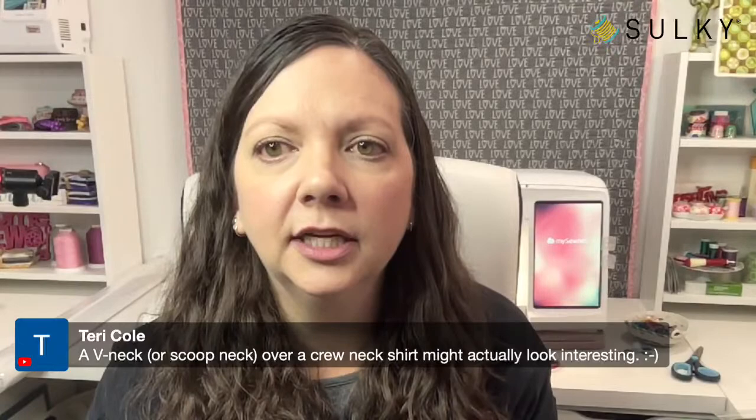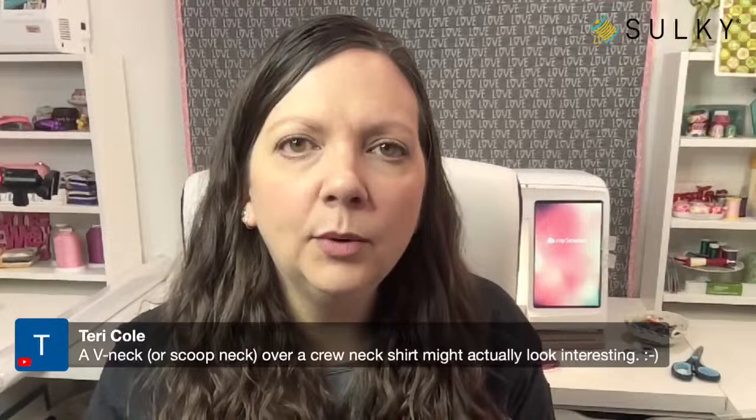All right. Terry says a V-neck or scoop neck over a crew neck shirt might actually look interesting. You never know. It might get a little tricky when you're cutting away your various necklines underneath to make your shirts, you know, behave as one. But please experiment with the technique and let us know and shoot us some pictures of it.